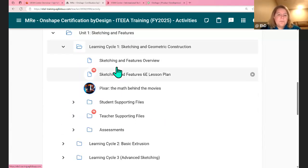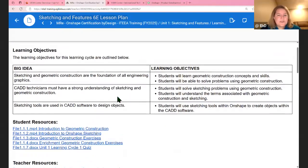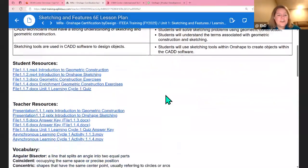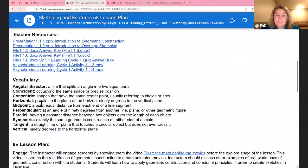Inside a learning cycle, you're provided with the overview. You're provided with your lesson plan of the 6 E's. Let's take a look at this. The 6E breakdown. So here's your big idea, your learning targets, all the resources your students need, all the resources you need as a teacher. There's videos in here to help you if you can't remember how to do something, to support you as an educator.